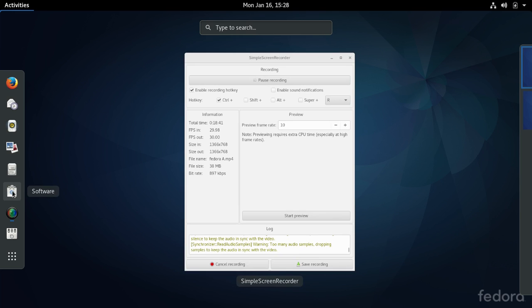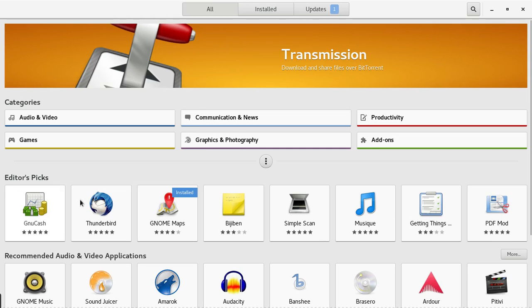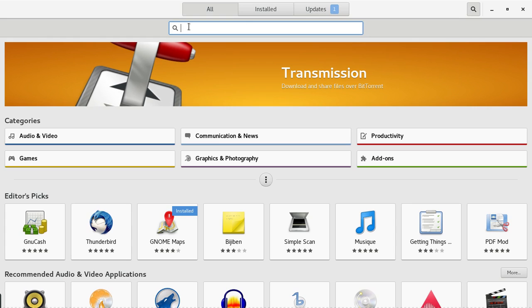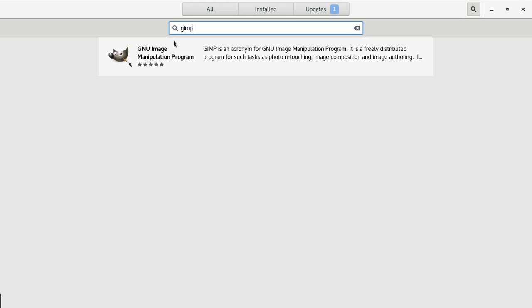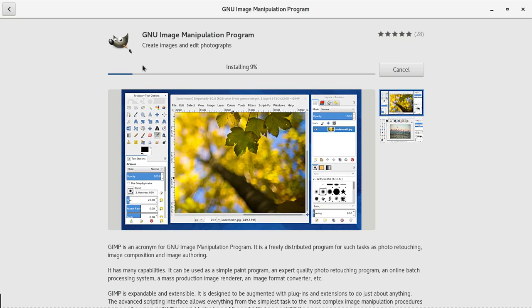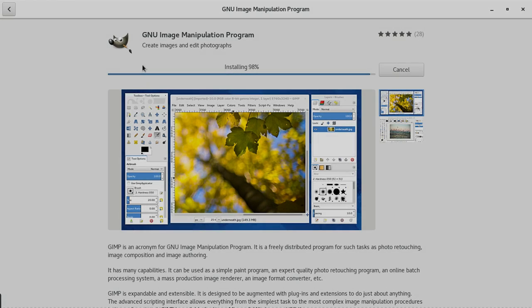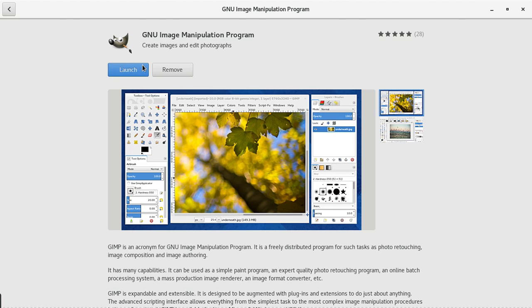Now I'm going to give GNOME Software a little run for its money. See what I can find in here. To search, you have to click on the magnifying glass. Let me see if I can install GIMP. Install. That went pretty quickly.